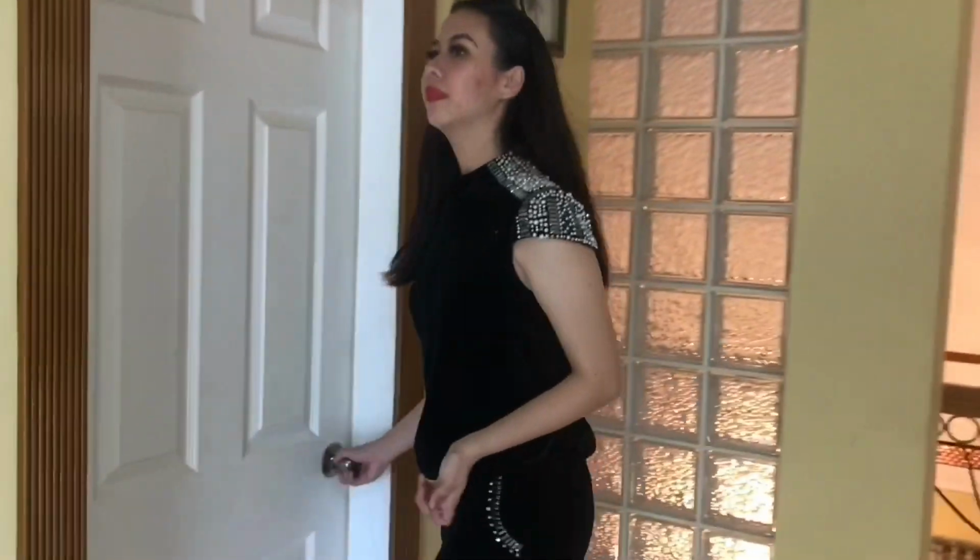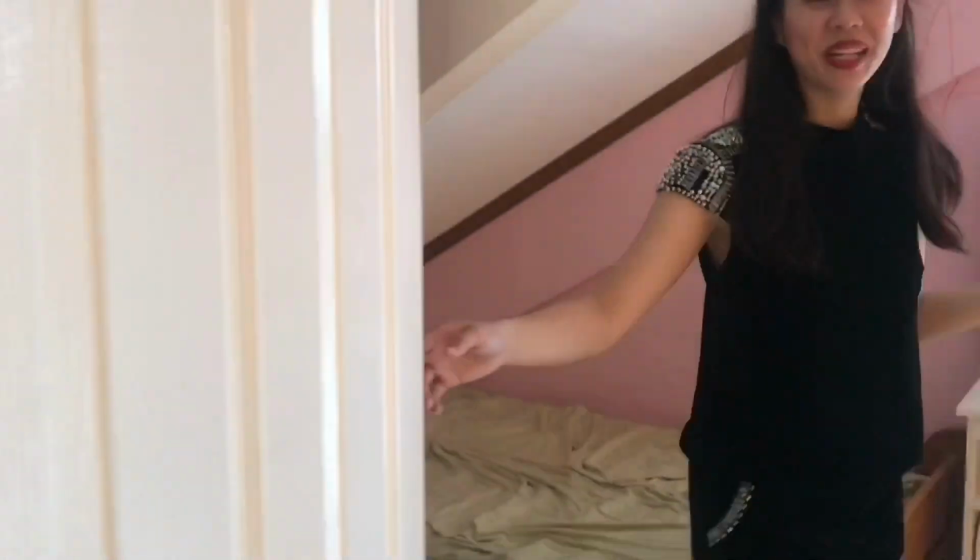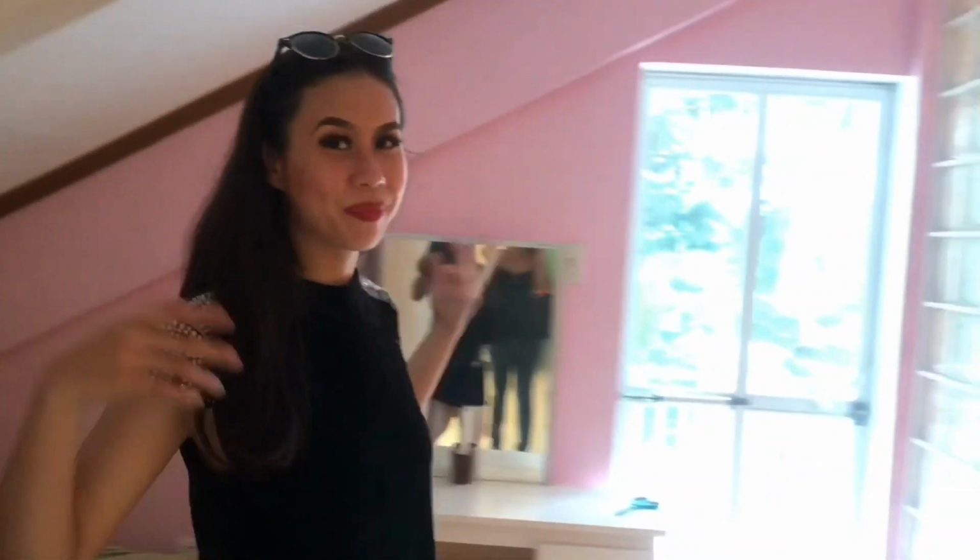Actually, 4 ang room namin dito sa bahay. Dapat ito magiging art room ko, pero ginamit na lang nung kasamahan namin sa bahay. Yup, hindi na ako masyadong magpapakita kasi yun lang yun. It's just a bed. So, let's go here.